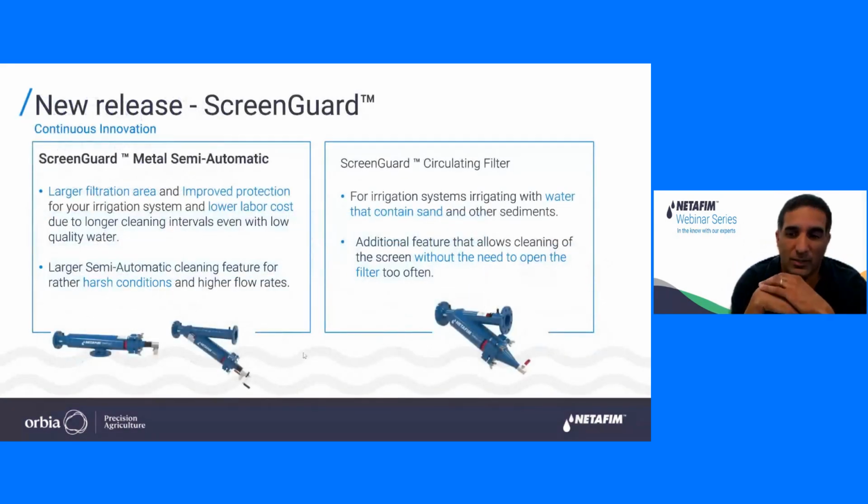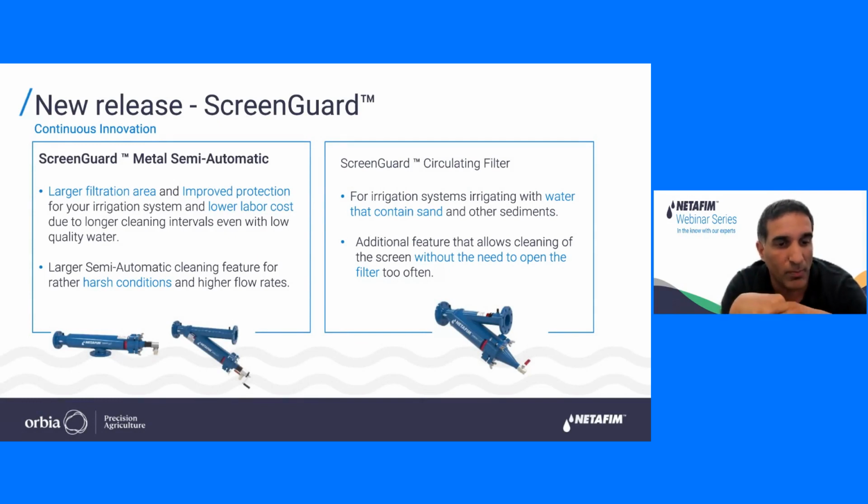So, novelties on our screen offerings: we'll have the ScreenGuard semi-automatic available also in metals. Same here, we will provide a conversion kit. If you bought what we call the V2 manual ScreenGuard, you can order the conversion kit and turn it into semi-automatic in case of need. Those are already available. We will share the notice and the data sheet in the next couple of weeks.